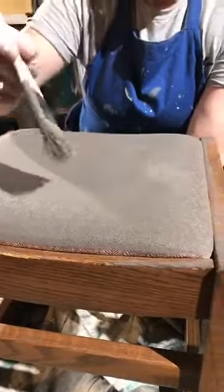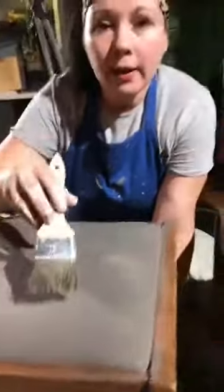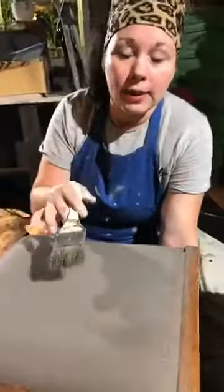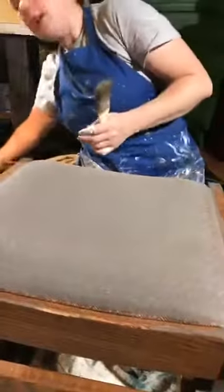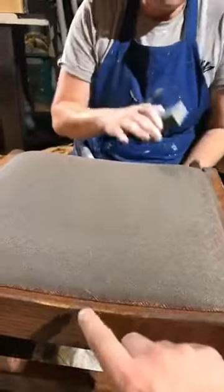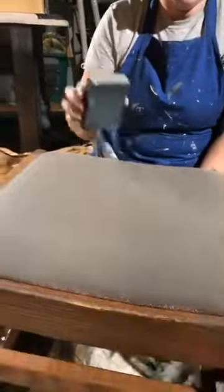Okay. So here's what we've done, guys. We've put the gray on. Here's what you do. You're going to put the gray on just like this, and you're going to let it sit overnight so it dries. You guys tomorrow will be able to see me finish up this project, but when you come back in the morning, this is going to be dry.